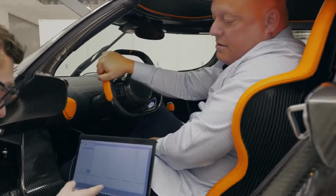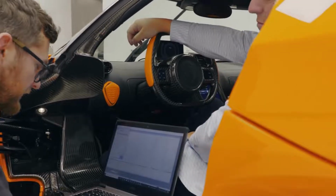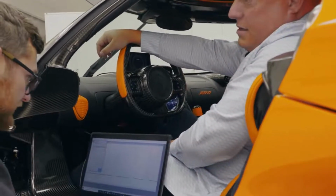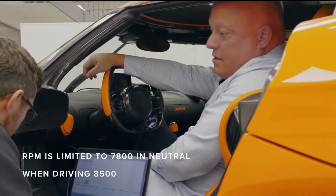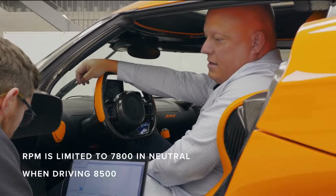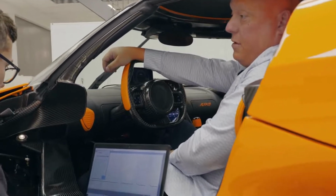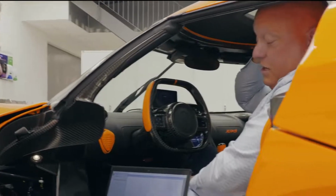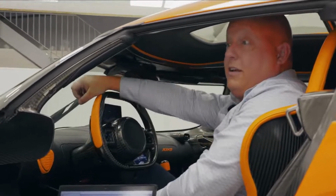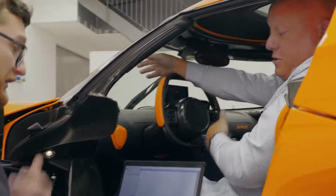I took a look at the logs and calculated the average engine acceleration. So we're going from full idle to 7,800 RPM in 213 milliseconds, and it's an average of 31,700 RPM per second over the whole range. That's crazy. That's the fastest production revving engine I've ever heard. Yeah, that's the most responsive engine in the world for a production car, right?